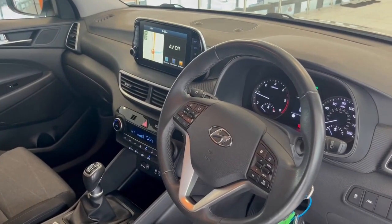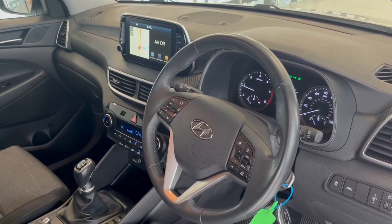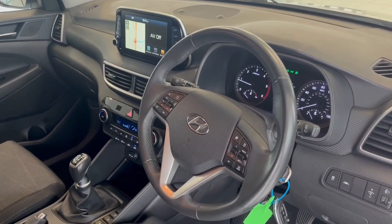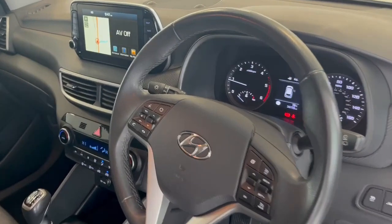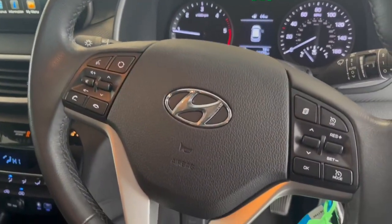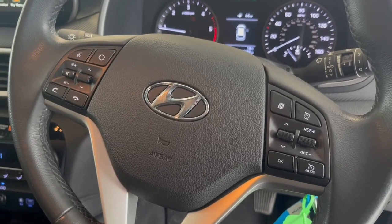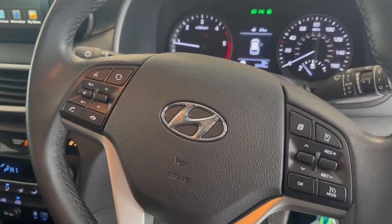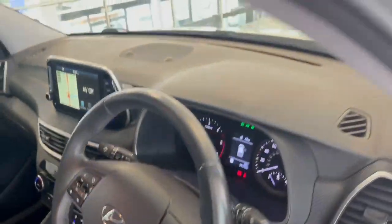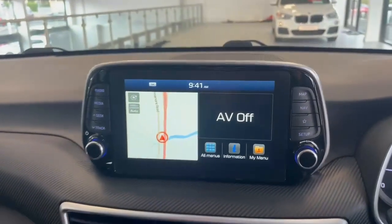This is the facelift model, so it does have that new screen, which is Apple CarPlay and Android Auto compatible. This car has completed 34,000 miles. You'll have all your switches and buttons there on the steering wheel for your Bluetooth media and your speed limiter and cruise control. And then I'll just hop in here quickly just to show you the screen in all its glory.